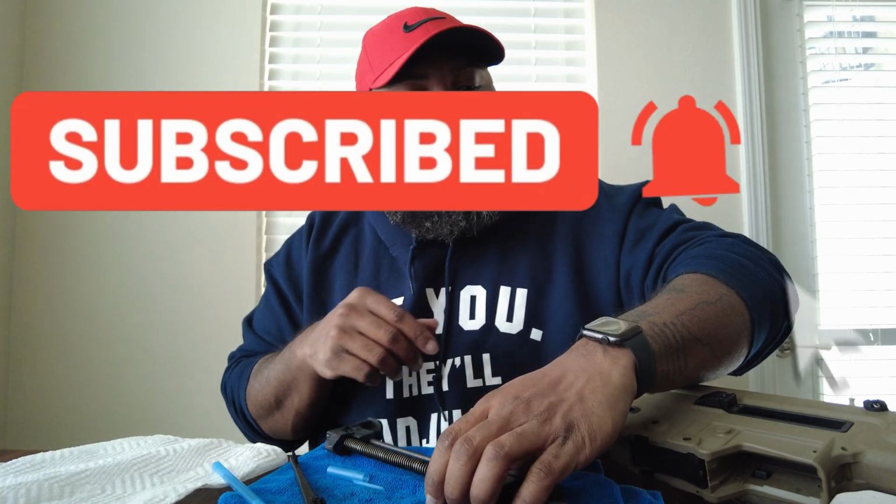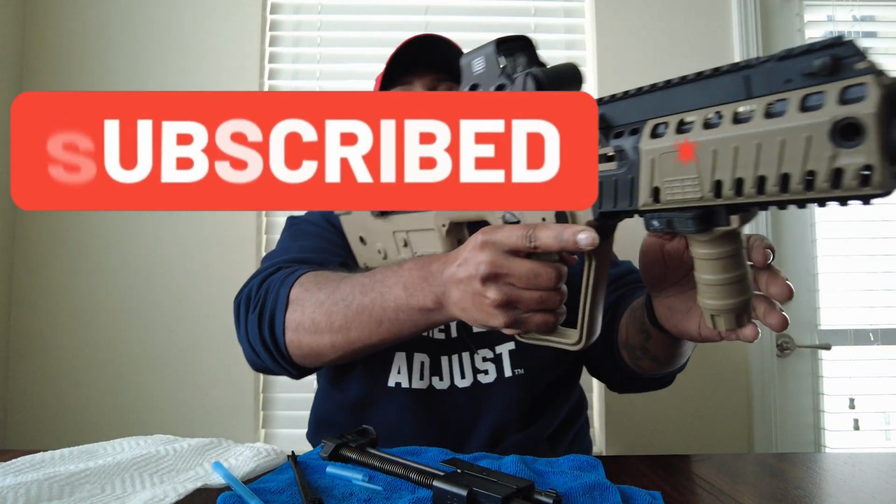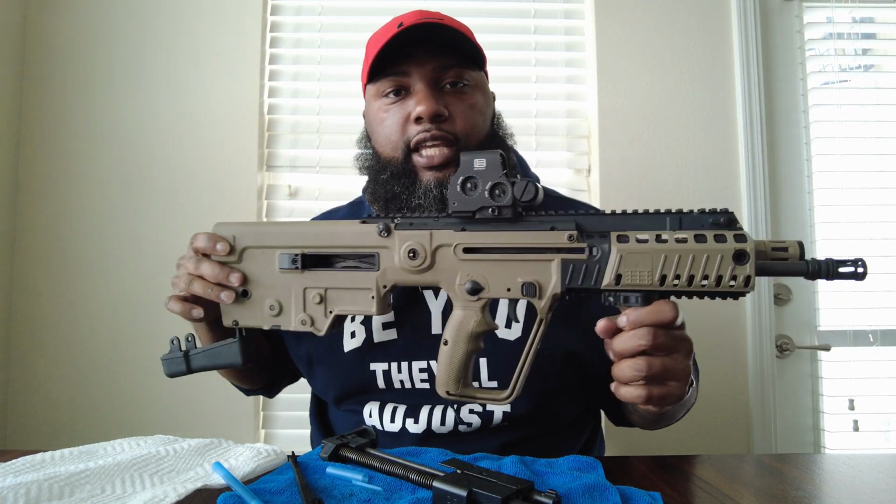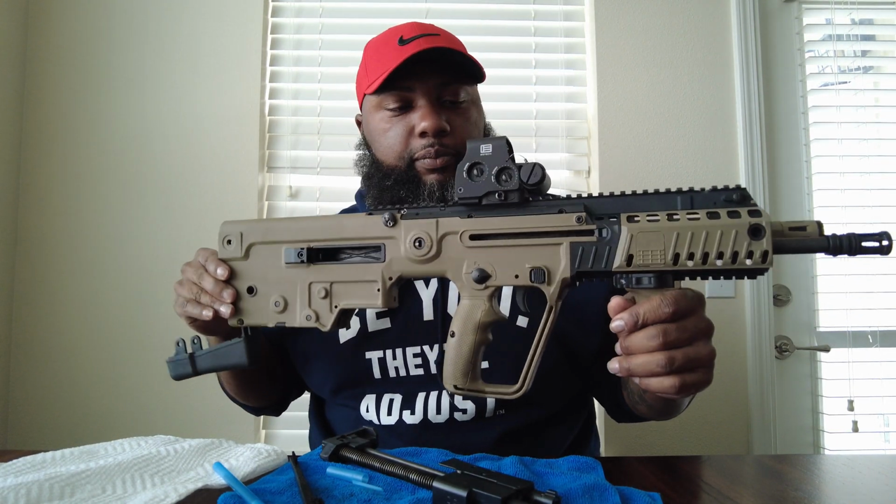This is my Tavor X95 bullpup rifle. For those of you who don't know, EOTech EXPS3 on top. Pretty much everything else is stock. I added this MLS light, which is great. I haven't really done much to it, you know what I mean, because it's pretty perfect as is, so I don't really have any issues with that.